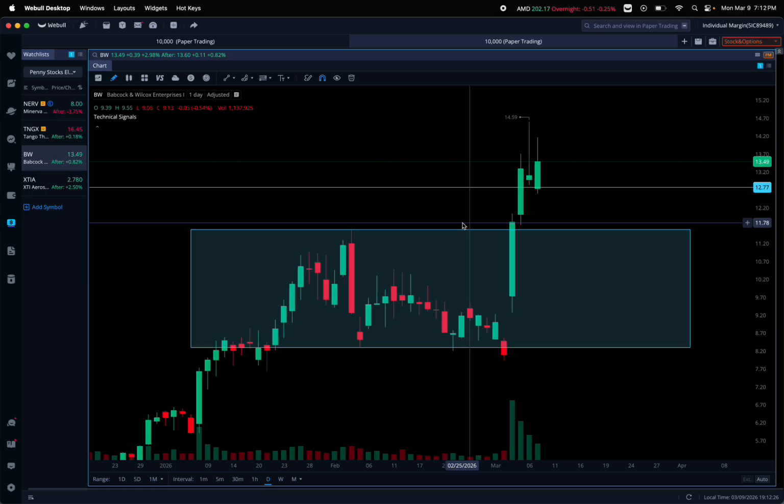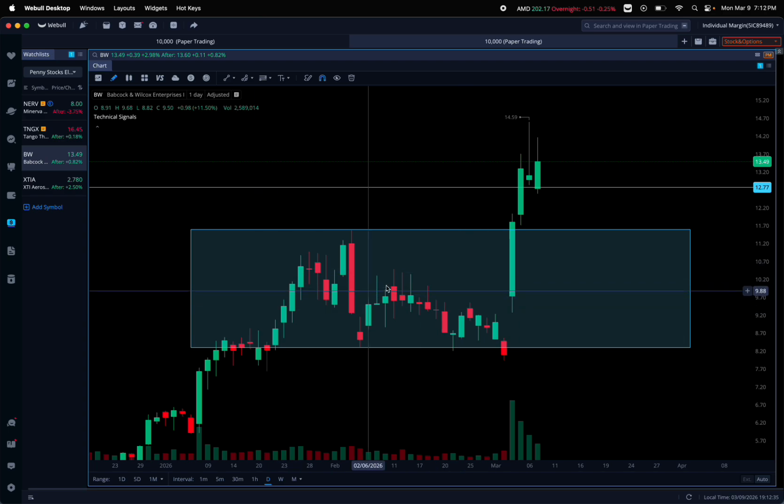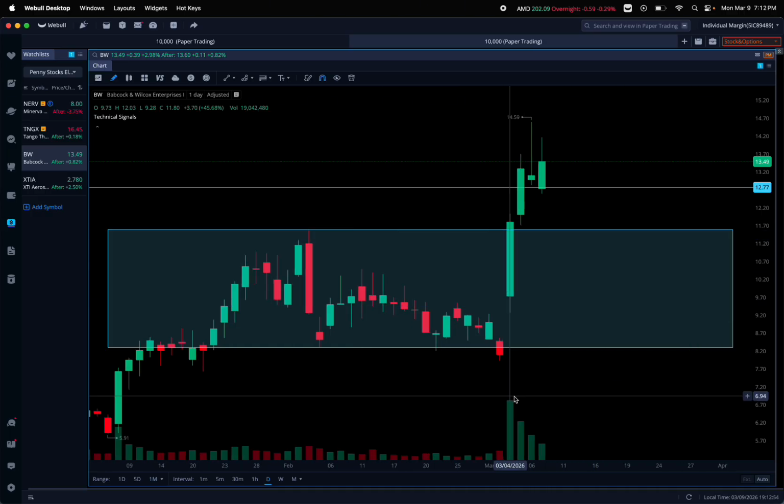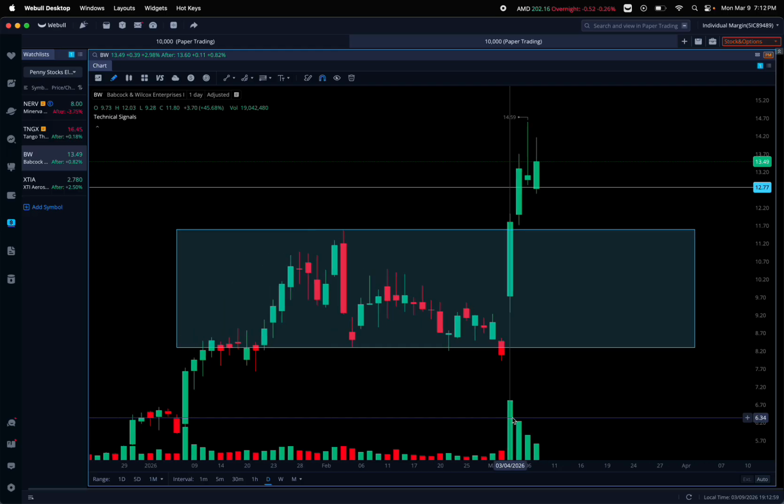If you're not familiar with my setups or what I'm looking for in terms of trading, I am looking for an aggressive green candle like this that closes above a prior resistance. And in this case, it was just one little point right here. You could even say it was a little wedge pattern breakout, whatever you want to call it. So those two things combined, an aggressive candle with a breakout, combine those with volume. So a lot of volatility. If we look down here, you'll see a massive volume spike. That's pretty much all I'm looking for right there.